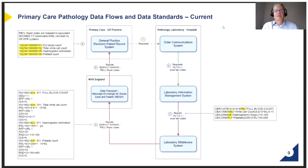Okay, so this slide illustrates the data flow between GP practices and lab systems, to show how tests are requested and then the results are flowed back to the requesting GP practice in primary care. So starting with label number 1, a healthcare professional at the GP practice would request a test. Typically, that would involve connecting to a lab ordering system, which will be hosted by the laboratory.